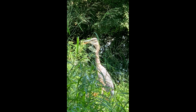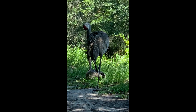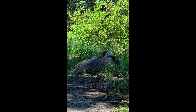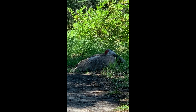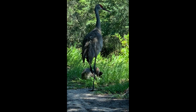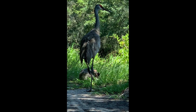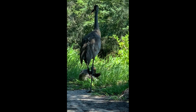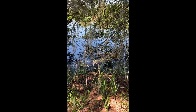And Great Blue, you let me get some portraits of you? Alright. Now we're a bit closer. Okay, this is the family of sandhill cranes. I hear there's a gator behind me, so let me turn around and see if I can find him. Oh, there he is. You see him in there? Alright, here we go.